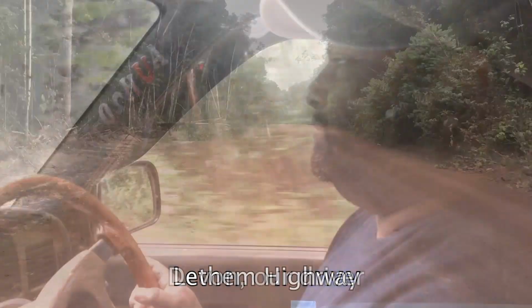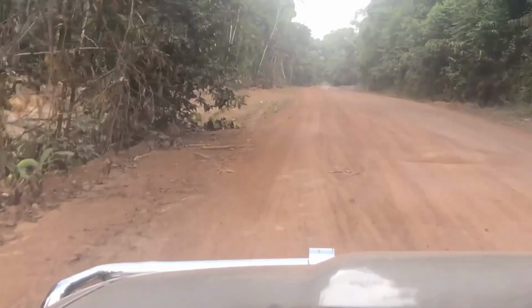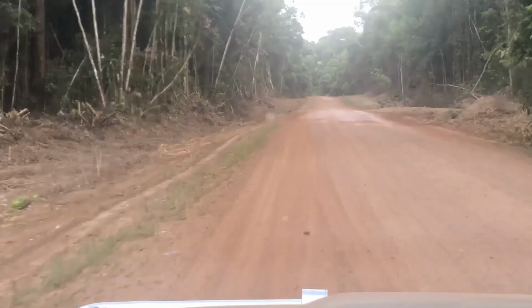This is the main highway in the country, and as Gary says, the only highway. It goes south from Georgetown all the way to Brazil, where we're going to end up. You can see it's not paved, but it's in the process of getting paved. That's why they're doing all the work on the sides. Jaguar tracks.